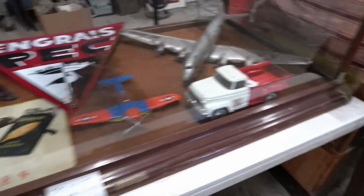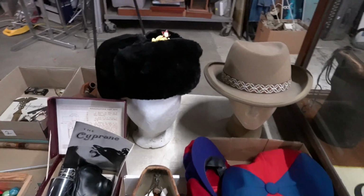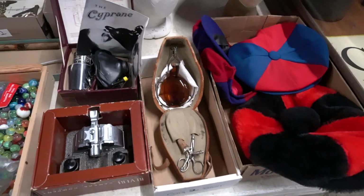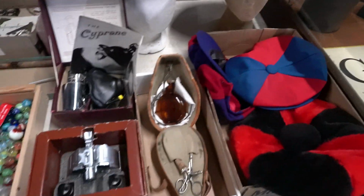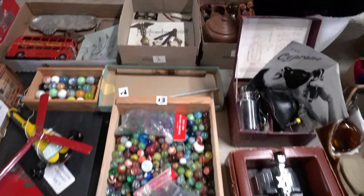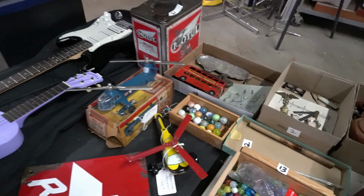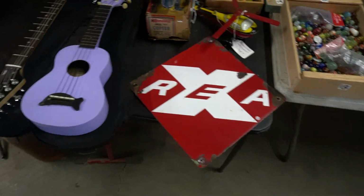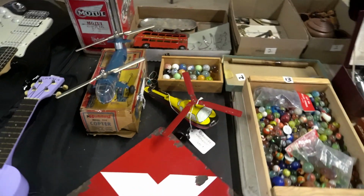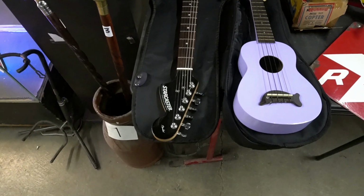Vintage toys, there's more of those over there too. These old collegiate beanies. Soviet cap. A nice beaded band. Oh, is that beaded? No, just embroidered. So various items appear. Railway Express Agency. Wyandotte helicopter, Hubley helicopter. Fender Starcaster, Stratocaster.